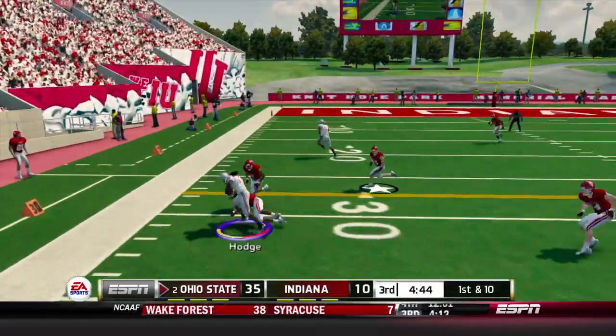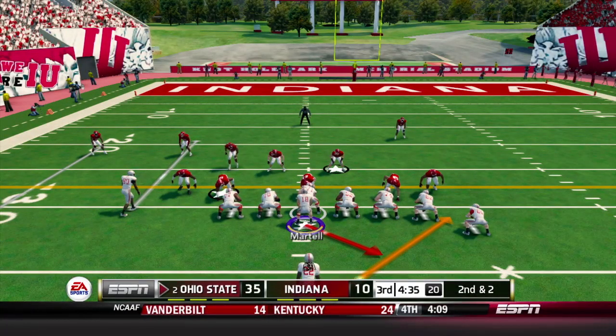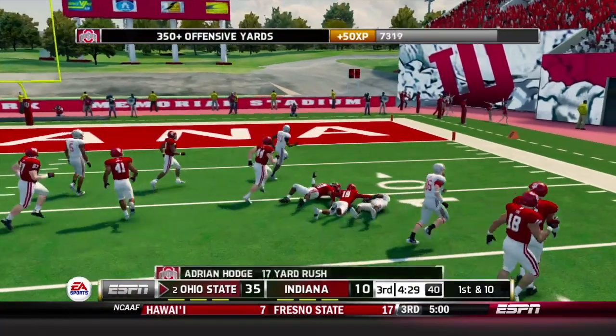Gives it to the back. He gets hit out of bounds at the 30. That QB's trash. Let's go. Go nowhere, 22. Go nowhere. He's at the 20. And down he goes at the 13.